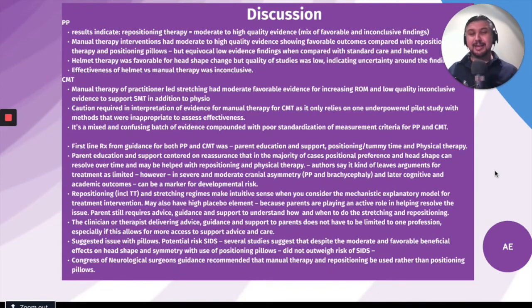Okay, so the clinician or therapist that is delivering advice, guidance, and support to parents does not have to be limited to one profession. We talked about that, especially because this allows for more access and support and advice and care. So it shouldn't matter where they go or where they are on their journey. They should be getting the evidence-based advice from one of us somewhere out there.